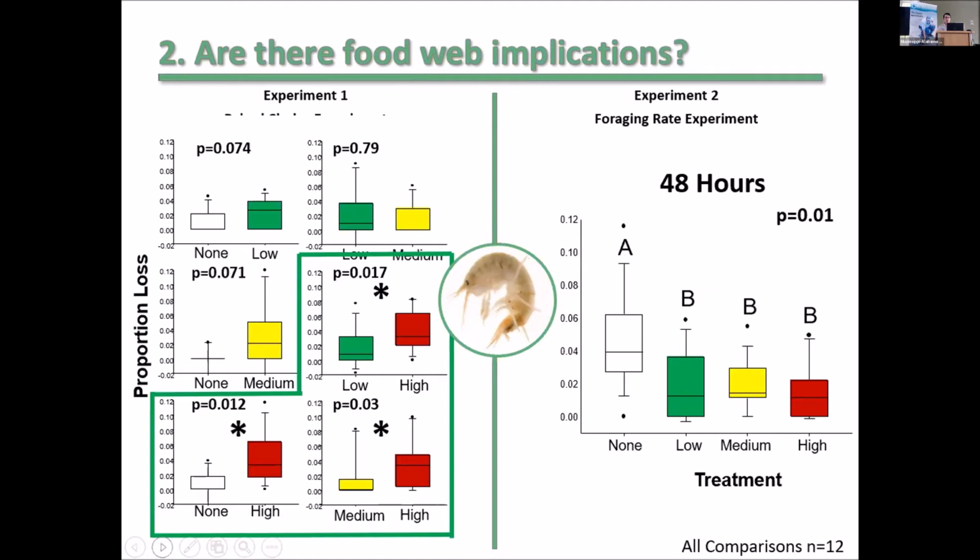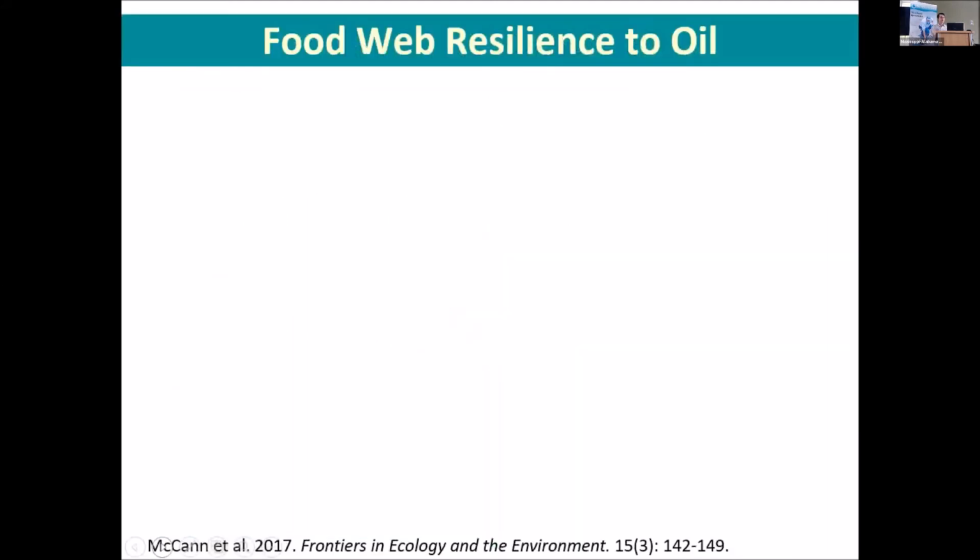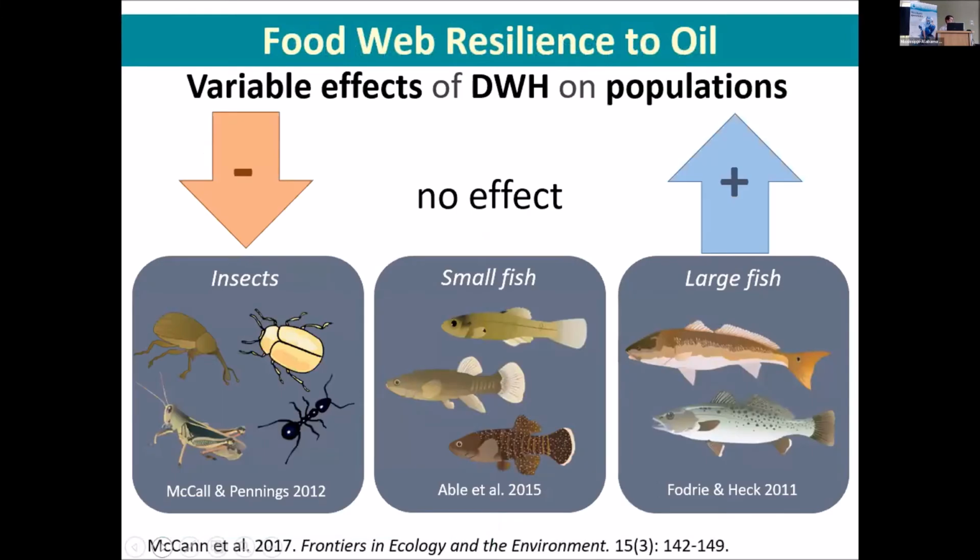So, okay, one more thing I wanted to talk about, and that's sort of putting these results into the bigger picture of the whole food web. All right, in the years since 2010, we've learned that the Deepwater Horizon oil spill has had pretty variable effects on populations. For some things like insects, we know it has a negative effect. For some things like marsh fishes, populations seem to be fairly stable, and some like large predatory fish seem to have some evidence that it actually increases. And this is probably due to indirect effects like closure of the fishery and those sort of things.